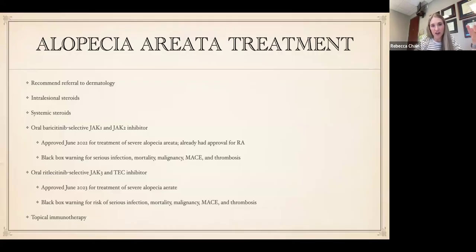Good drugs, but kind of scary. They all have black box warnings for serious infection, mortality, malignancy, cardiac events and thrombosis. So we're choosing our patients carefully. But as I said, a lot of these patients want hair. I have a patient, a serious smoker with a history of cardiac events, who's on one of these. We've talked about the fact that this could be really bad news, and she says she wants her hair. And so we have done informed consent. And then topical immunotherapy, which we're not really using anymore because we have these two other oral medications, where you would put something on to sort of distract the immune system so it stops attacking the hair.